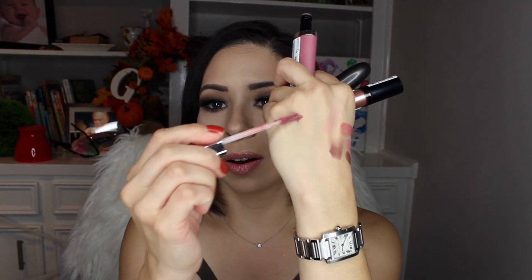This is the shade Glamour HD. And there you have it. I will swatch it here. It's a very, very pretty, and I'll insert pictures of this, a very, very pretty metallic-y pink color that's really, really pretty with like nude lips or anything like that.